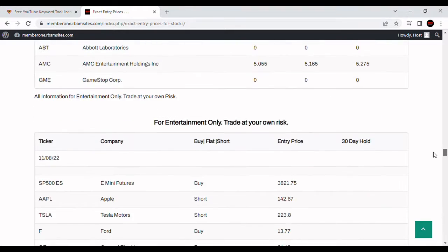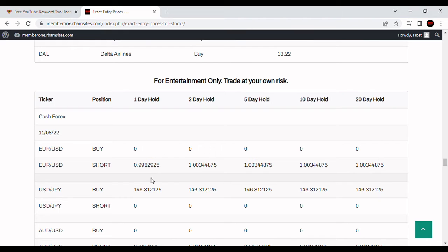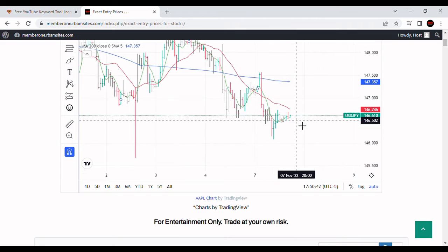Let's take a look and see what RBAM Research says about it. We have algorithmically generated entry prices for 1, 2, 5, 10, and 20-day holds for tomorrow. And these are trading days for tomorrow, the 8th of November. We've got buys at 146.31 on the 1 day, and all the way across, 146.31. Let's take a look at that. 146.31 is right about here. Very interesting. It's not a prediction. It's just an algorithmically generated entry price based on a whole lot of things. So that's really interesting. That's what we've got for you tomorrow.